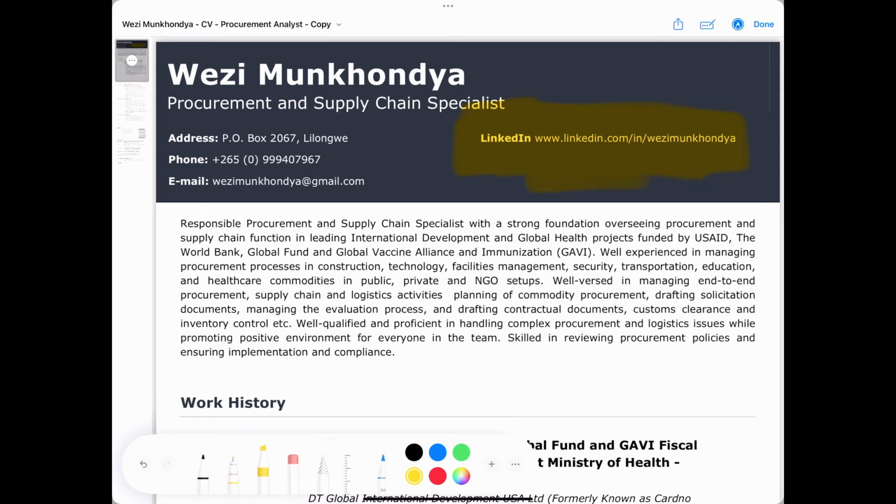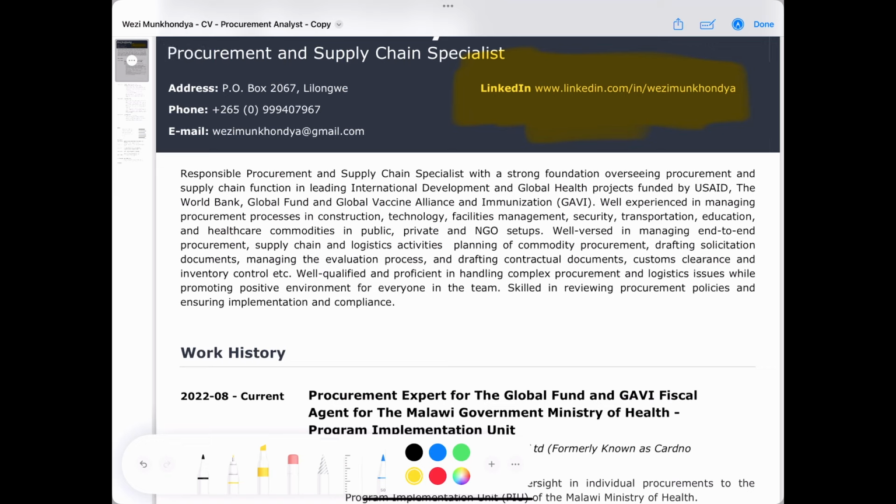Now let's go on with the CV to continue reviewing it. I've written a profile for myself, which some people call a summary or professional profile, or different names for this. I just didn't write a heading for this. It's close to 10 lines to say, okay, I'm a responsible procurement and supply chain professional with a strong foundation overseeing procurement and supply chain in leading international development and global health projects funded by USAID, the World Bank, Global Fund, and Gavi, the Global Vaccine Alliance and Immunization.